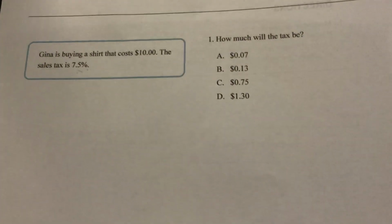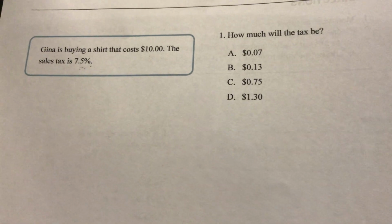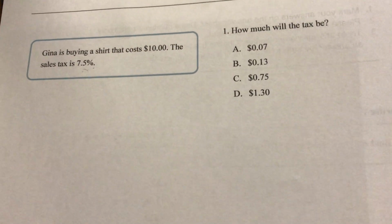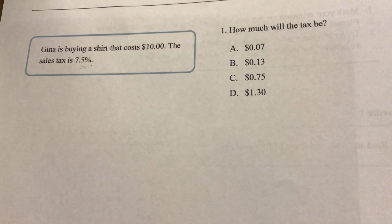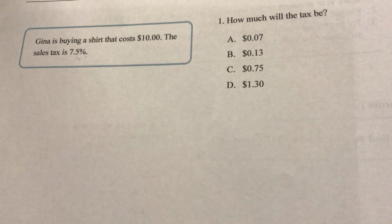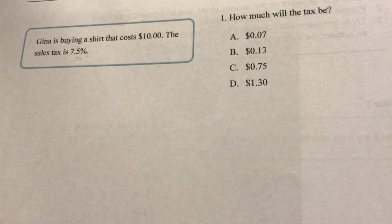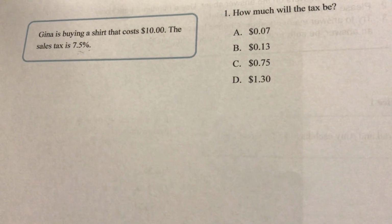All right, let's take a look at the next one. Okay, so this is tax. For this one, I do need to understand something about percents and decimals. So Gina is buying a shirt that costs $10. The sales tax is 7.5%. Now, because the numbers here are fairly simple, I can actually figure this one out without doing any math. But let me show you the math. Pause the video, do the problem, and then I'll show you how to do it both ways.